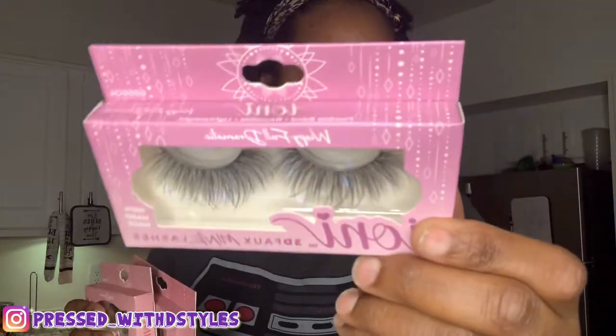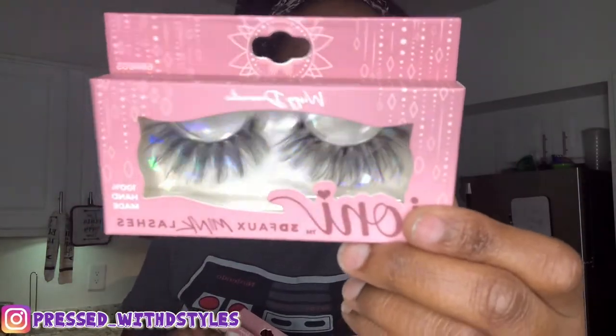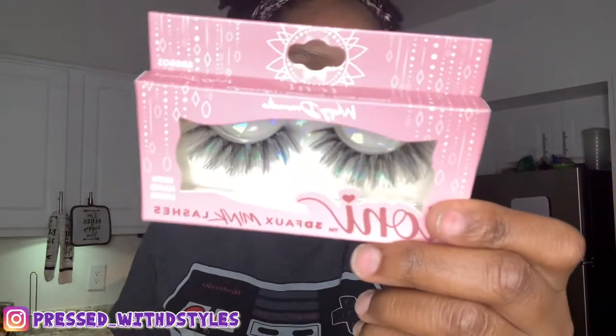But I did pick up some more of these lashes right here. It's Wispy Full Dramatic. I really, really like these. I already have some of these. This is Wispy Dramatic, which is really cute. And this is another Wispy Dramatic. And y'all don't mind my nails, your girl. Here go the sneaker that I lost. Okay, so I have two sneakers.